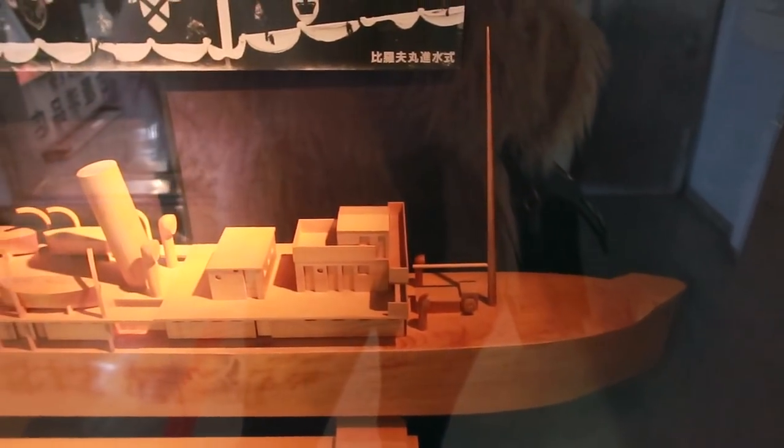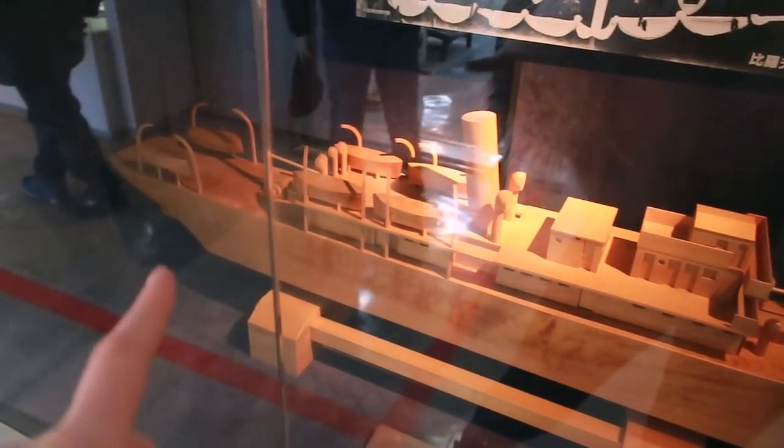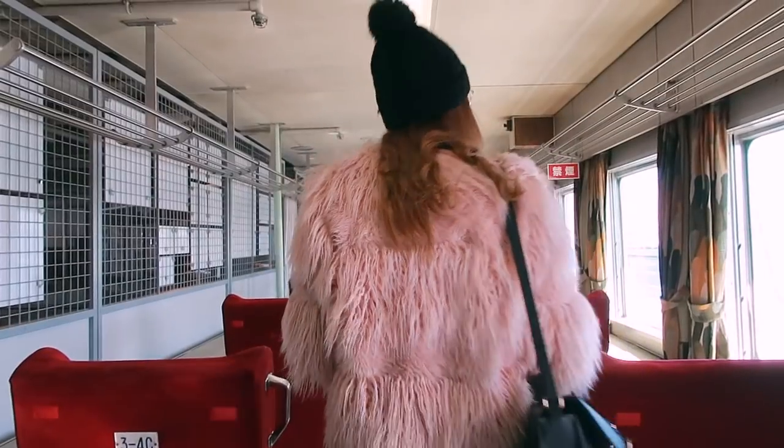So the Hakoda Maru is part of the Seikan Ferry, which is a company, and this is a model of one of the original ferries that ran in 1907. Whoa, history.